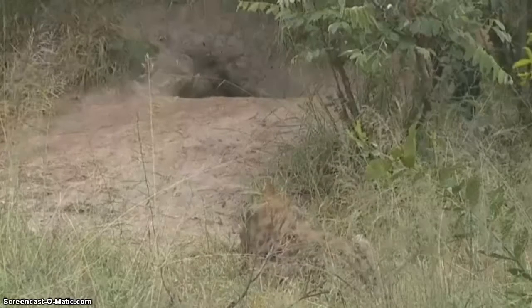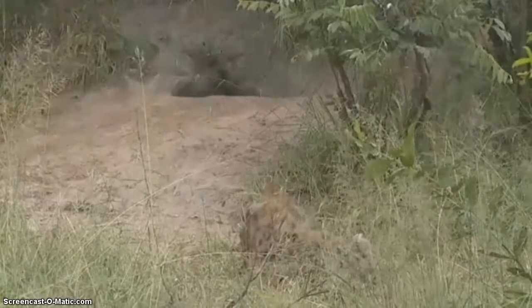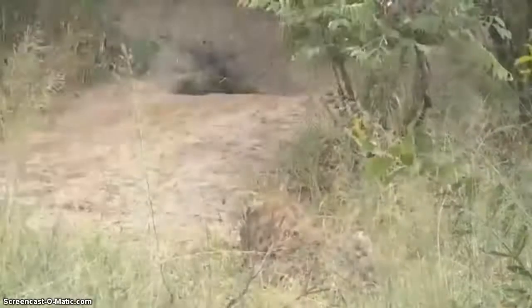Now, if it's a male and female, there doesn't seem to be as much rivalry because the male is quite submissive. And if it's 2 males, it's the same sort of thing, they're very submissive. So it doesn't seem to be that rivalry, but if there's the 2 females, very strong.